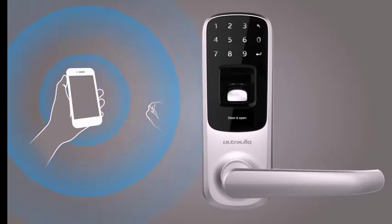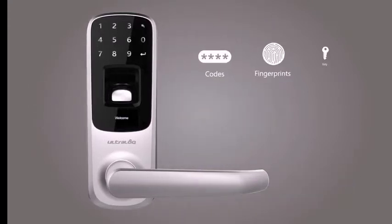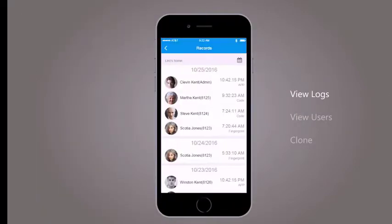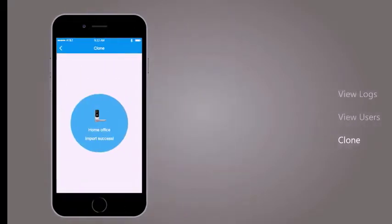UltraLock's knock to open feature allows you to just knock on your phone twice, even when it's in your pocket and you're in. UltraLock integrates multiple cutting edge technologies to eliminate the use of key. You will never be locked out again. In UltraLock app, you can view logs of who has entered and exactly when they did, see who has the access and how, and even clone users when you install a new lock.